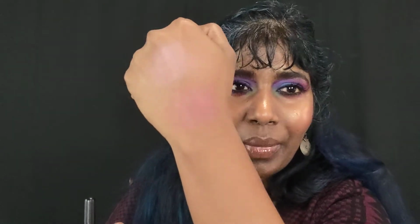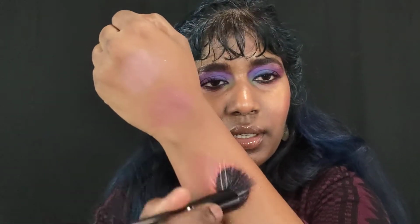And I feel using a stippling brush, mine is kind of dirty from using it and testing this product out. But when I use a stippling brush, I'm able to get a lot more than just dipping my finger and patting. The swatch that you saw right now is what it's going to look like on your cheeks. I just demoed basically how it's going to look when you pat it on your cheek and blend it in. But I feel with a stippling brush, I get a lot of product.